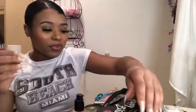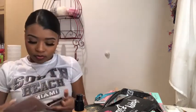Anyways, going back to the lips, let me go ahead. And this is called the Madeline. It's number 14. Just go by that. Anyways, let me go ahead and put this lip gloss on. Actually, I can just do it here.